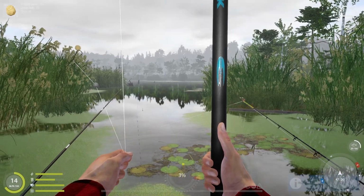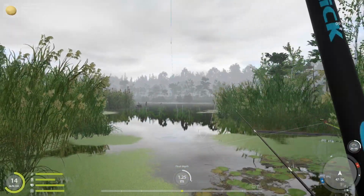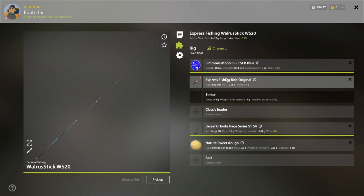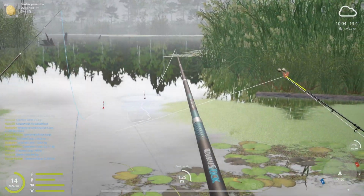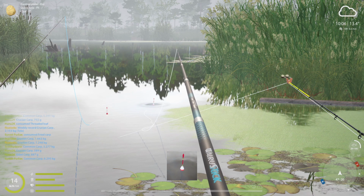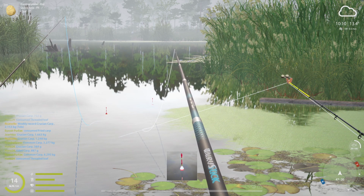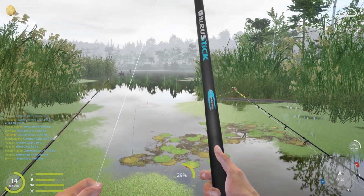I would just need a gibble or a roach. That would make me really happy. Ah. Missed that one. So here's the setup that pulled the crucian in. It was a size 4 hook with sweet dough. That was definitely popped up there.